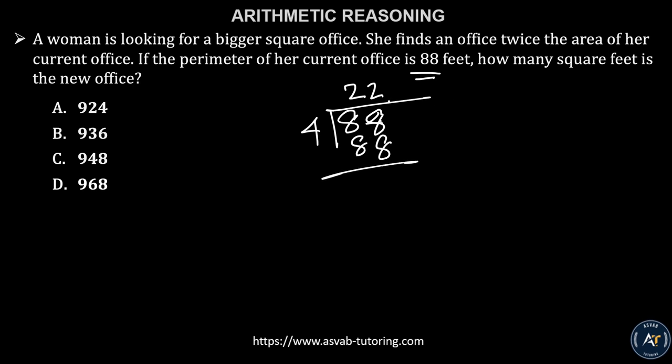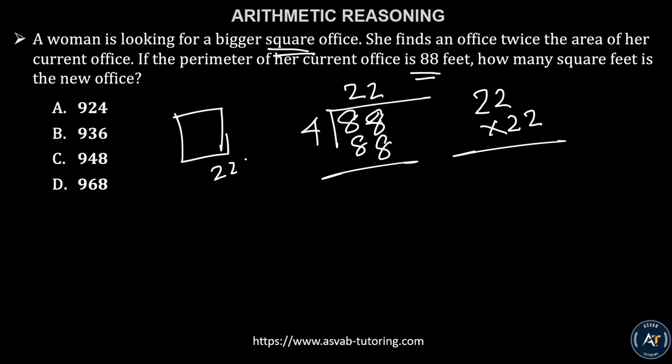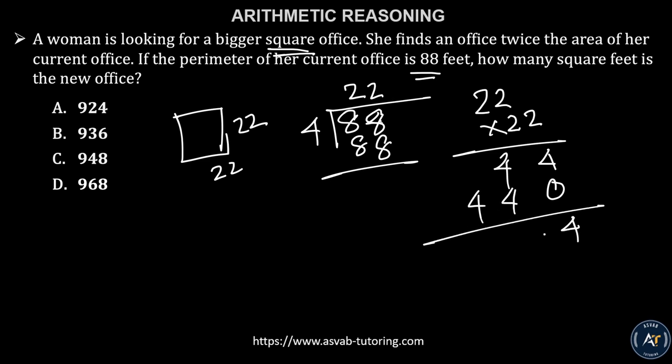So now you have to find the area of the old office. You multiply 22 times 22, because this is a square office, so a side is multiplied by itself, right? So this is 22 here, 22 there. 2 times 2 is 4, 2 times 2 is 4, put a 0, 2 times 2 is 4, 2 times 2 is 4. So that gives you 4, 8, 4. So the area of the old office is 484.